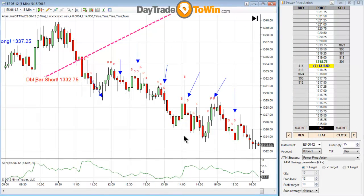It was a great day to just keep on hitting it to the short side. Remember, if we're below the Atlas line, then that's my direction. I just have to wait for the setup.